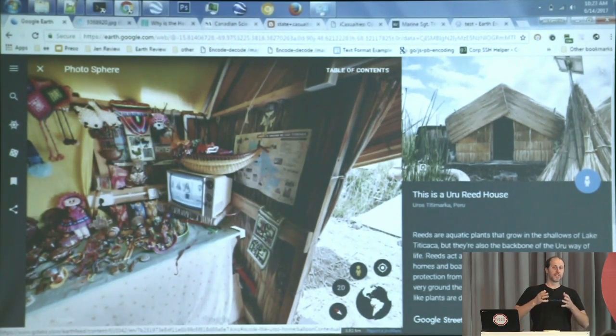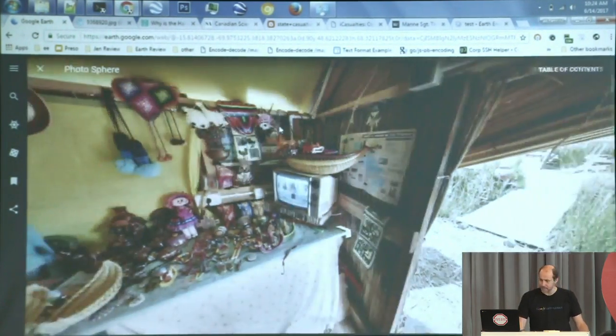We added new features that allow you to link together these different features. So this is just a place mark on the map. It sets the view into Street View. And then you can add previous next buttons that allow you to create this narrative flow and narrative structure through the story.